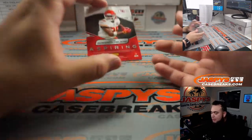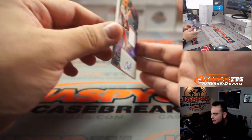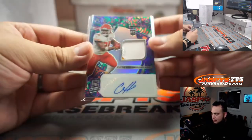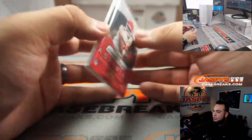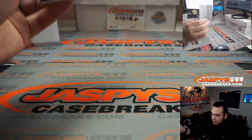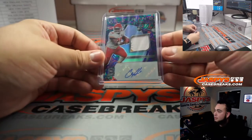And the last one is an aspiring patch auto again. 2/5 this time for the Chiefs. Clyde Edwards-Helaire. Look at that. Another one for Matt and the Chiefs. So I got to get a top loader for that. Actually, I think 120s actually fit here. I got 120s do fit. Nice.